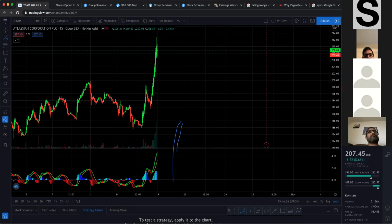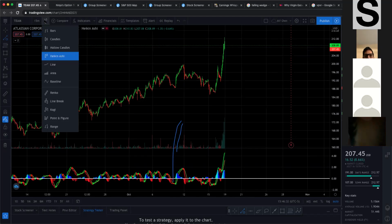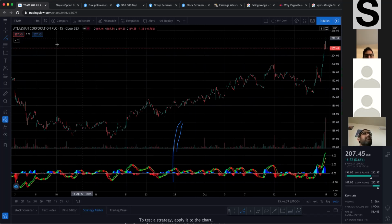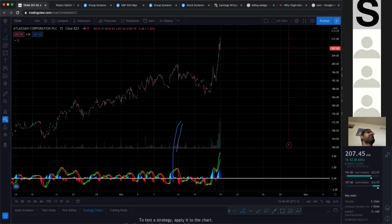Dude, the reason I use Heikin Ashi is it gives a better view of the trend. If you look at normal candles, you don't really see the trend on these. It's hard to find the trends, for me at least. So I just use Heikin Ashi for trends. Yeah, I guess there's a lag gap too.